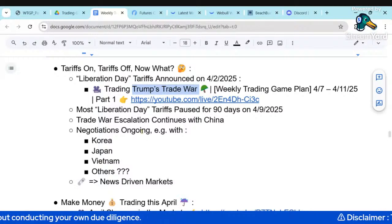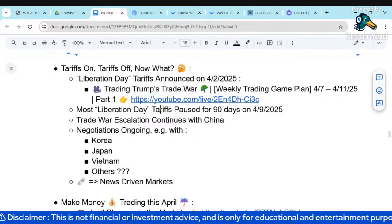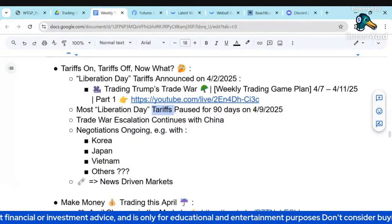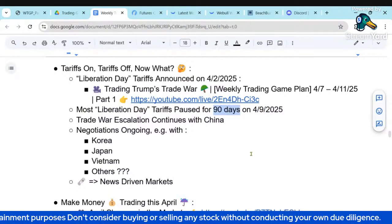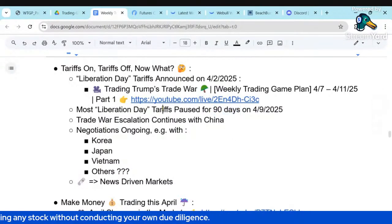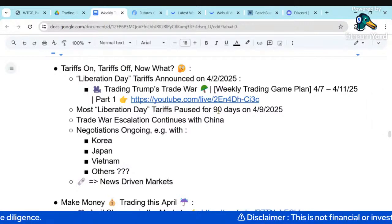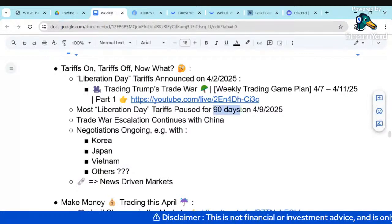So again, markets were headed down when those tariffs were announced, with the escalation from a number of countries, retaliatory tariffs, etc. And then he flip-flopped, and on the 9th, Trump announced that most of these Liberation Day tariffs would be paused for 90 days, and we saw that record rebound in the markets. The tariffs are not off, they're just paused for 90 days. So we have this 90-day window where most of the tariffs are off.